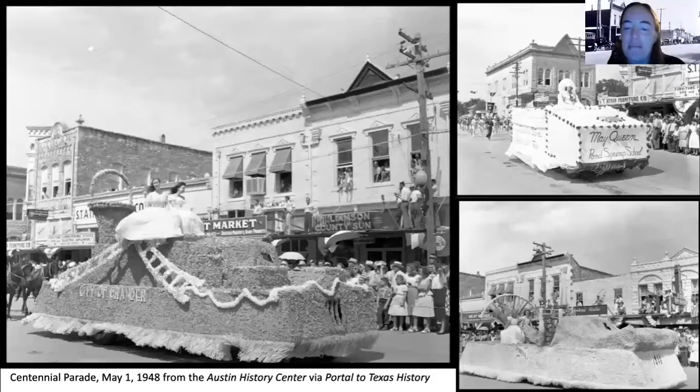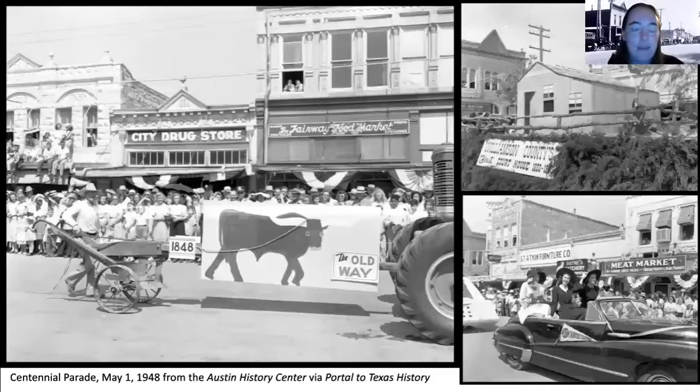It's not terribly safe, but some of the floats give you an idea of what people dressed like in 1948, what was important to us in 1948, how we designed floats in 1948. And this next photo, the bigger photo, is also one of my favorites because this gentleman is pushing a plow with a kind of poster-painted cutout of an ox showing the old way while he's also being pulled by a modern tractor. And so saying in 1848, we used to use plows and oxen to farm, and now we're using tractors. And so I think that's just a really fun way to look at the past.